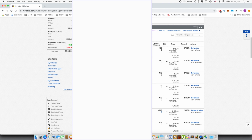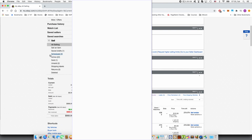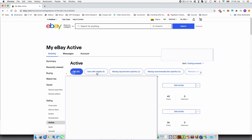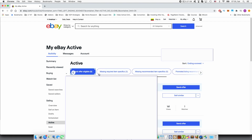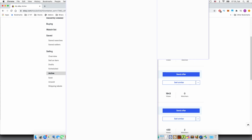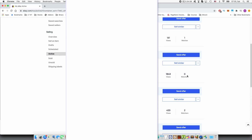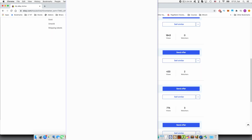So what you have to do is go to active listings and then send offer eligible. This opens up all of the items where there are offers or there are watchers. I think that for this item there used to be, that's why this item says it's 0 watchers, but now I think that previously there used to be someone watching, and that's why this item is eligible to send an offer.